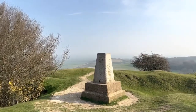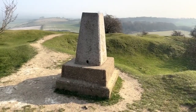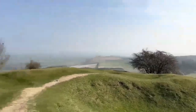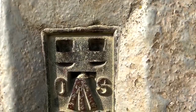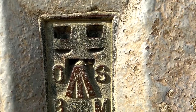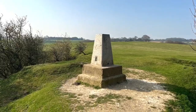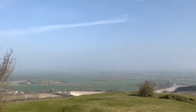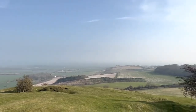And to signify the highest point around this particular area, there's one of the OS trig pillars. And for those of you that like to Google such things, there's the number of it. Quite a hazy day today actually. You can normally see a little bit further than we can actually see.